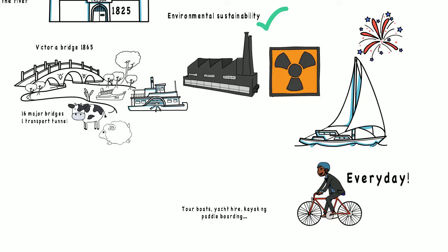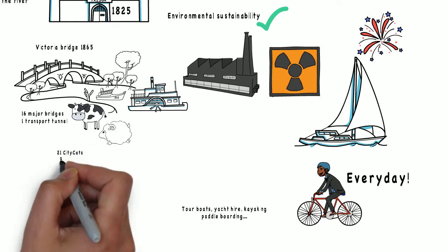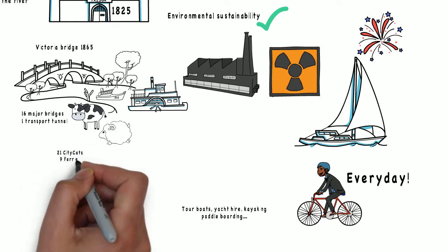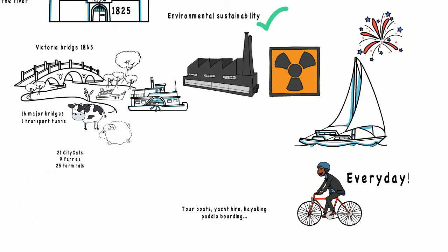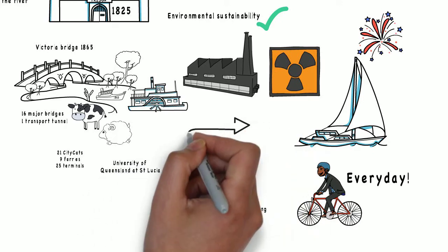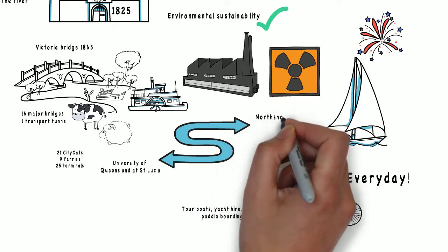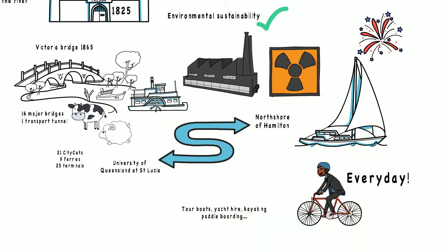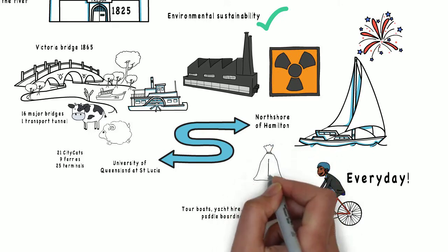Brisbane City Council provides public transport along the river, operating a fleet of 21 city cats and 9 ferries. These use a network of 25 terminals that stretches from the University of Queensland at St Lucia downstream to the north shore of Hamilton. There's also a major port at the mouth of the Brisbane River, which is a significant source of income for the city.